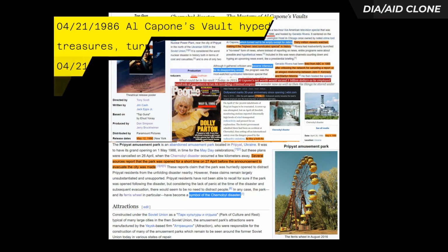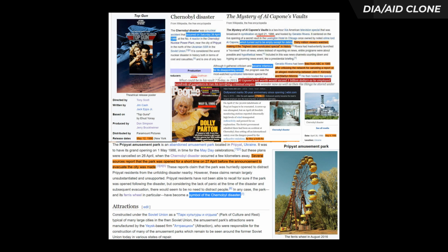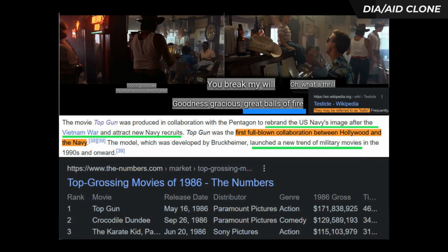I go over this in my last post, but it's especially relevant here. Certain international blackmail ops were shut down with Chernobyl. Not all of them, likely just the ones focused on takeovers of foreign lands. This was an exchange represented with Top Gun as it acted as a big promotion for the military. This was after many years of Hollywood negativity tied to the Vietnam War. Great Balls of Fire, Break My Will, it's all symbolism for blackmail, and in the film Bradshaw dies.